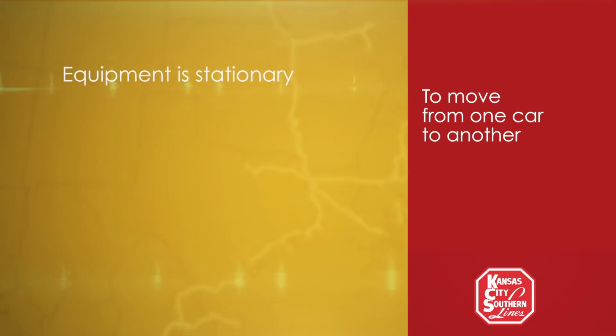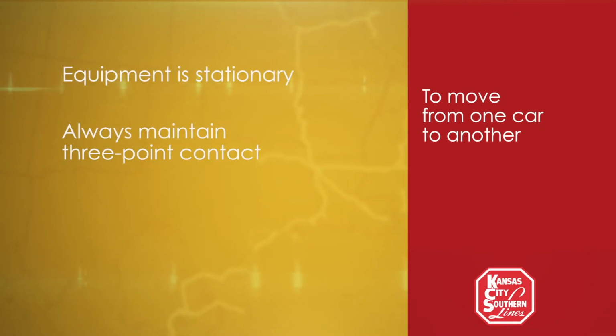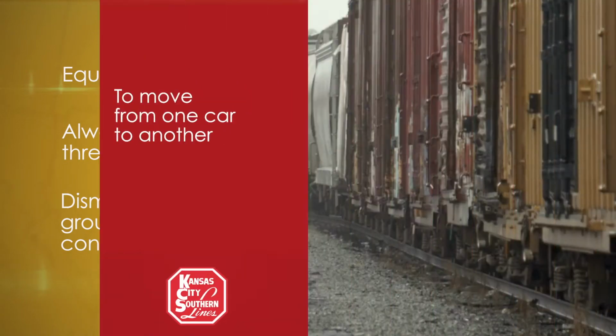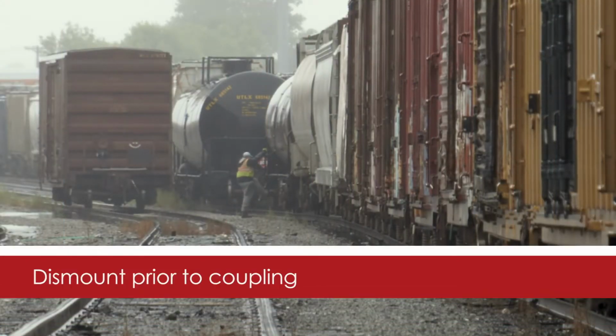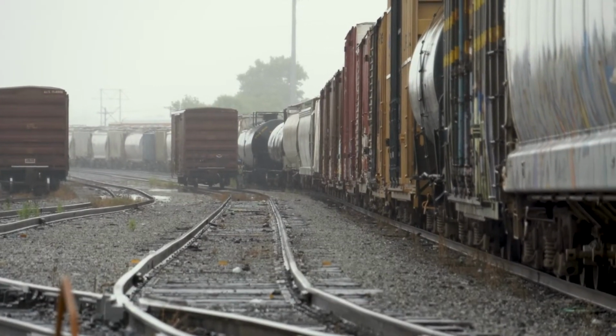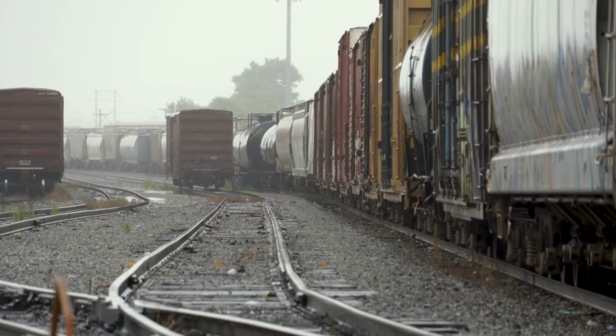To move from one car to another, the equipment must be stationary, and you must maintain 3-point contact. If not possible to maintain 3 points of contact, dismount and board the other car from the ground. And when making a coupling, employees must dismount cars prior to coupling. Now that we've covered getting on and off equipment, let's discuss how you should ride equipment.